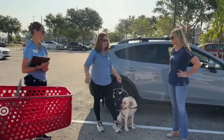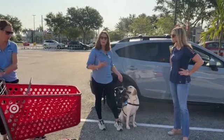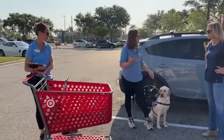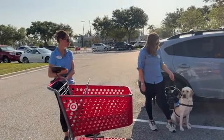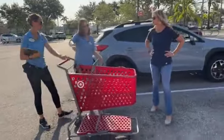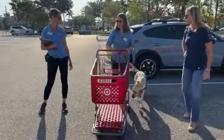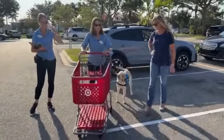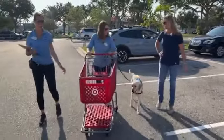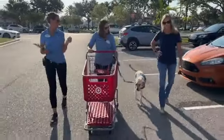Absolutely. So we're going to bring the shopping cart inside with us. We want to make sure she's comfortable walking next to it. The movement of the cart and the noise of it is not turning her off in any way or making her fearful. Okay, well let's get inside. Let's go. Everybody loves to look. Absolutely. It's a blessing and a curse to train at Target so often because you sometimes buy things that you wouldn't have otherwise, but it's a really wonderful place to expose these dogs to all sorts of different training opportunities.